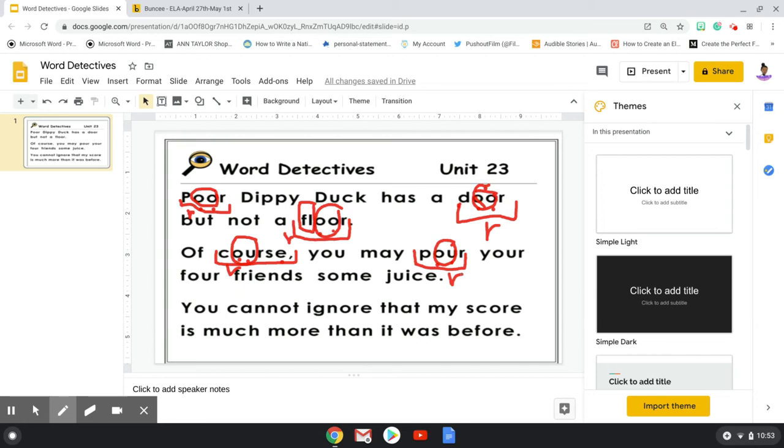Pour is an example of a multiple meaning word. This pour means to pour liquid into a glass or pour water into a glass. Our next word is your. Let's dot those vowels and capture the orange and the umbrella. One train car for one syllable, and it's a robot syllable. And then finally, the word for. Let's dot those vowels, capture the orange and the umbrella. One syllable, and it's a robot syllable.